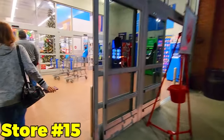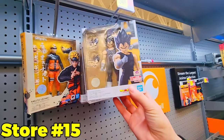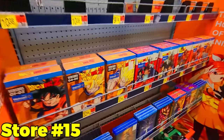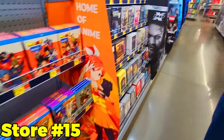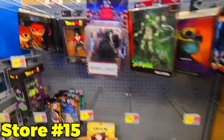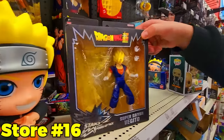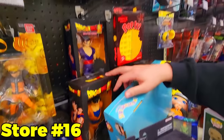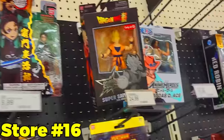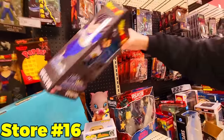That is sick. Next, we went into a Walmart just to see if they had some new anime stuff in, and they had a very, very small selection. A single SH figure, some DVDs of all the episodes, and then just a couple Dragon Stars, and that's literally it. Next, we went to Target to see if they had anything better in their anime section. Theirs was much better than Walmart, which isn't really saying much, but everything they had in there was just the generic stuff that everyone sells, so unfortunately, we had it all already in our collection.